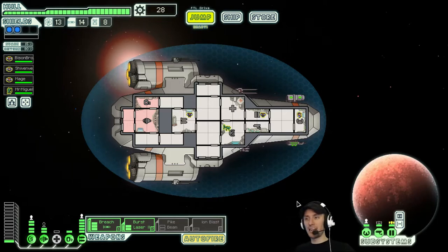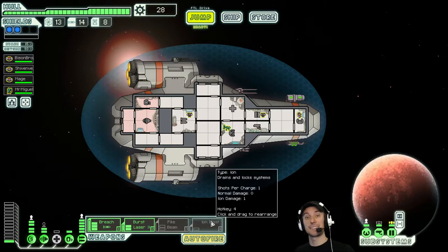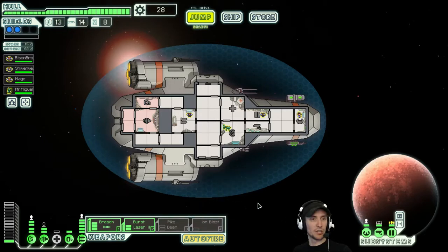Go breach an ion preloaded. Why would I go breach an ion preloaded? I would never go ion preloaded, because the ion takes 8 seconds to load. I'm going to stay with the breach and burst laser. Breach an ion doesn't make any sense, because the ion is an 8-second load. It loads so fast. Evade went down because you have more weight.